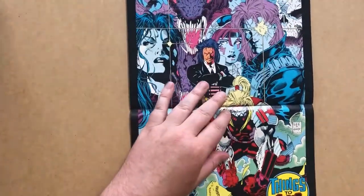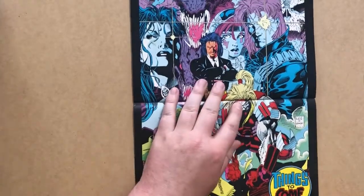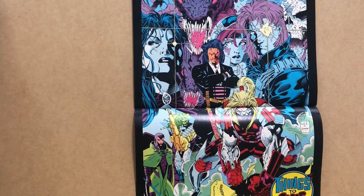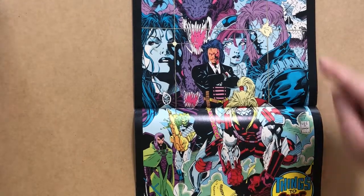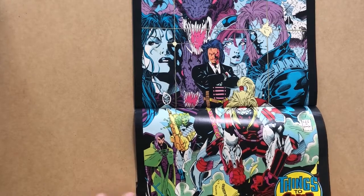And in this intriguing double-page spread, we have a depiction of things to come. So these were hints about upcoming storylines in the title and characters that were slated to appear. The Brood, Longshot, this big guy here, Omega Red, and back there, Ghost Rider, all of whom did appear in subsequent issues of X-Men after Claremont left.